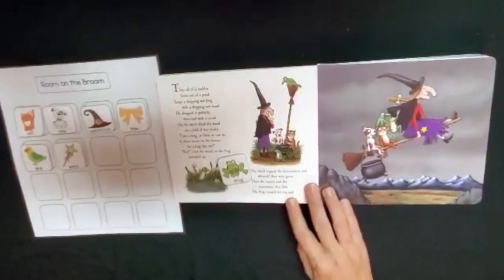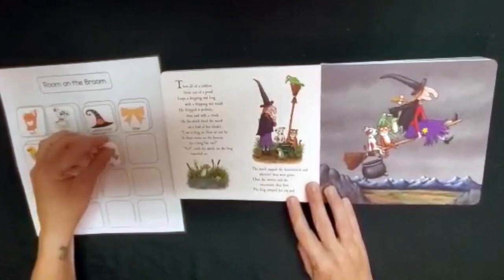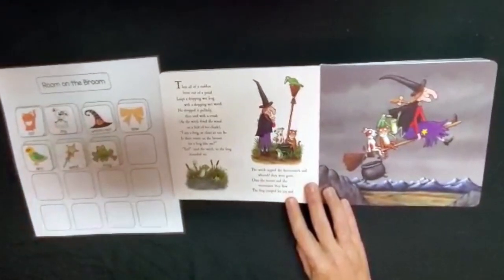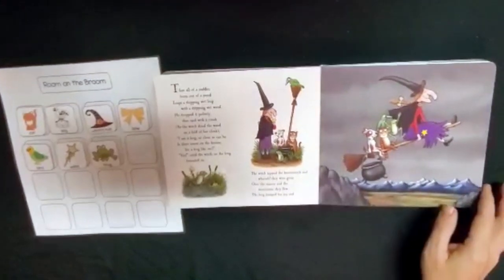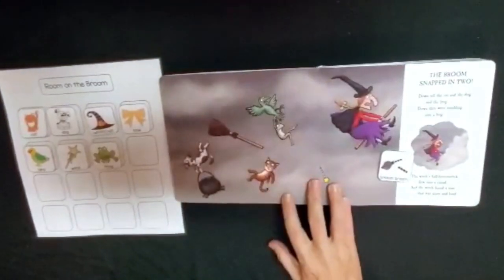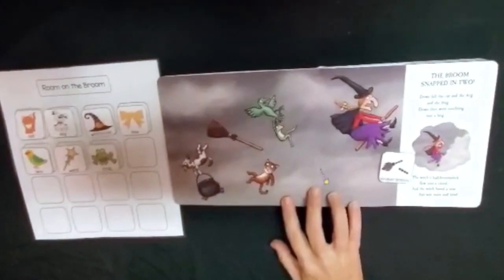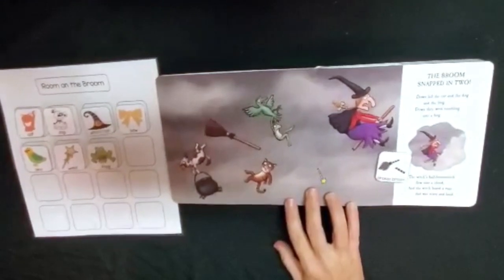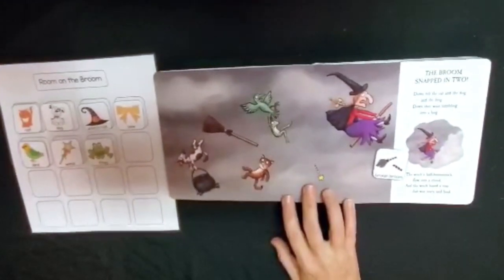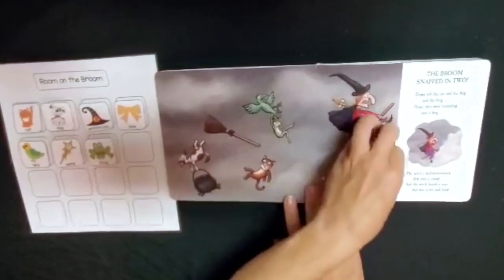Yes, cried the witch, so the frog bounded on. The witch tapped her broomstick, and whoosh, they were gone. Over the moors and the mountains they flew. The frog jumped for joy, and the broom snapped in two. Down flew the cat and the dog and the frog. Down they went tumbling into the bog. The witch's half broomstick flew into a cloud, and the witch heard a roar that was scary and loud.